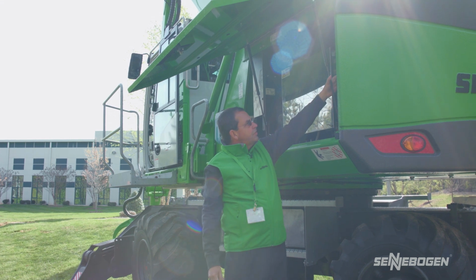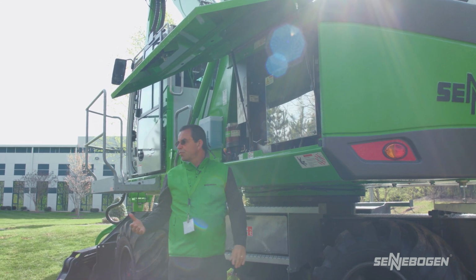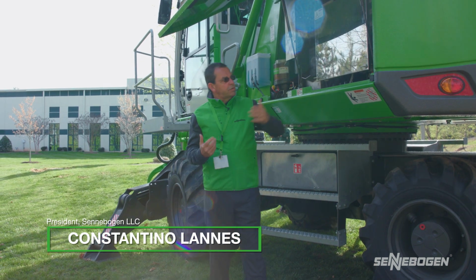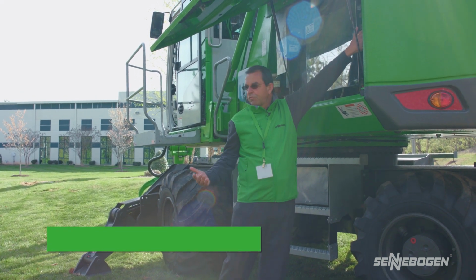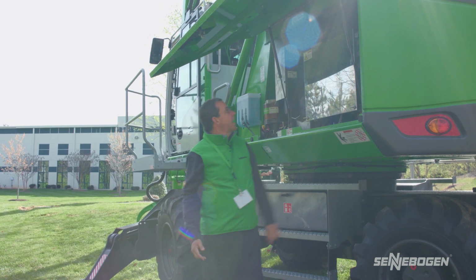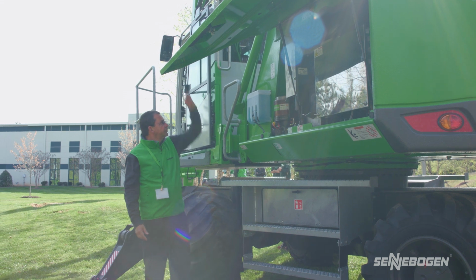And then here we have the circuit breakers. We don't use main fuses, we use circuit breakers. Means if you have any short, the circuit breaker will pop up. You need to find the reason and then push it back, as well as the main disconnect switch, the main battery disconnect switch.